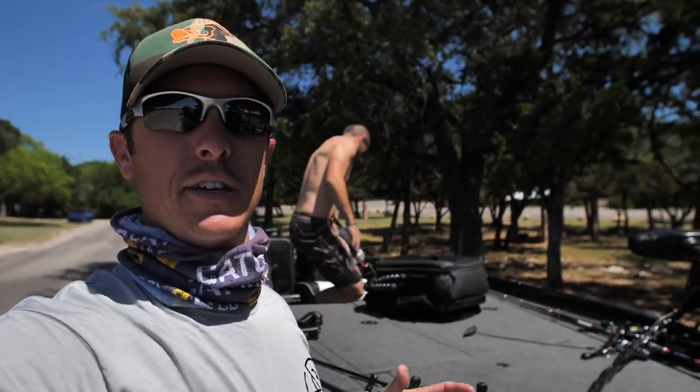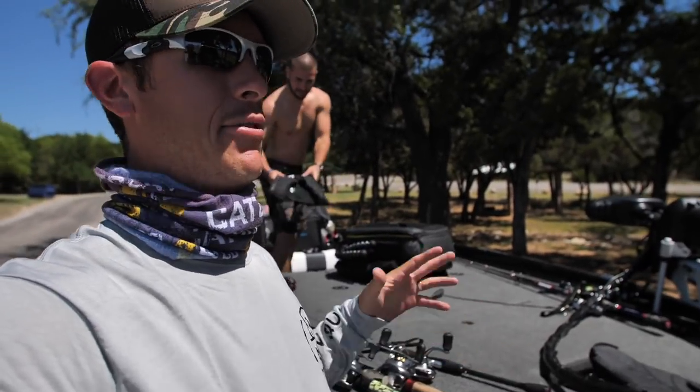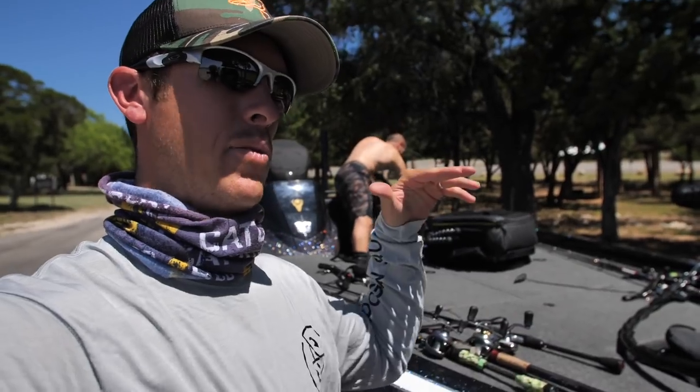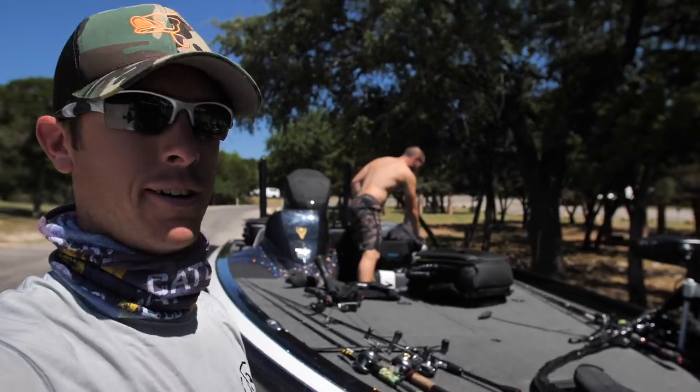So instead of hardcore fishing the rest of the day, fishing's fun and everything, I really want to take this opportunity to see what's down there and learn a little bit and have a good time. So let's get wet. Let's see what's going on down there under the water.